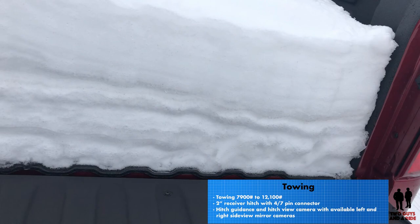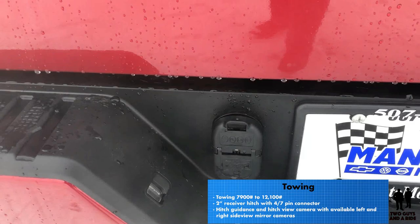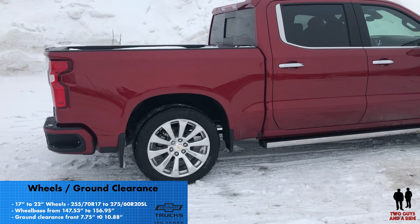Put that up again. And you can see the dual cameras. Also, there is a 2-inch receiver hitch and the 4-7-pin connectors. As I said before, the ranges on the wheels are from 17 to 22 inch. The wheelbase is from 147.53 to 156.95 inches. And ground clearance ranges from 7.75 inches to 10.88 inches.